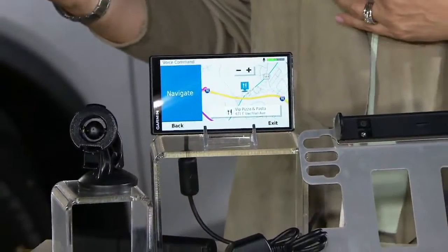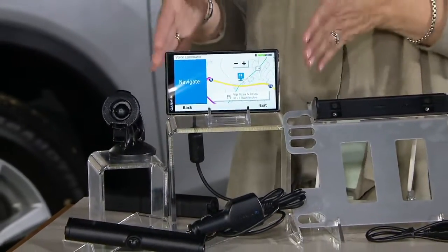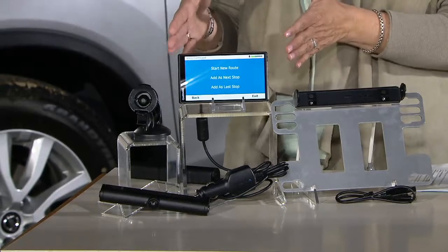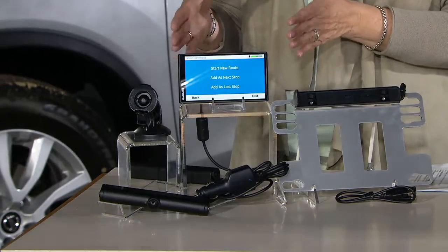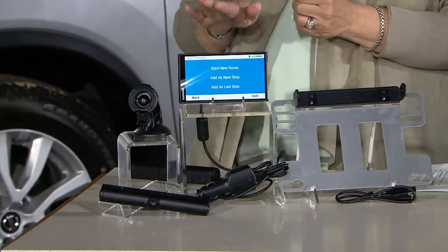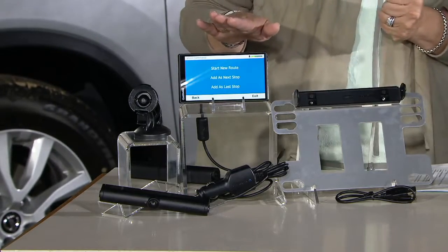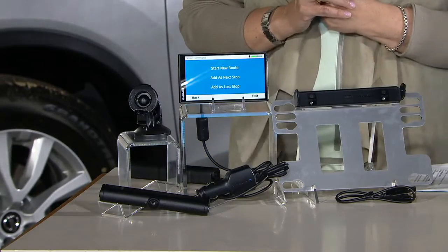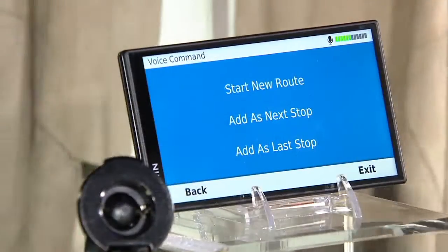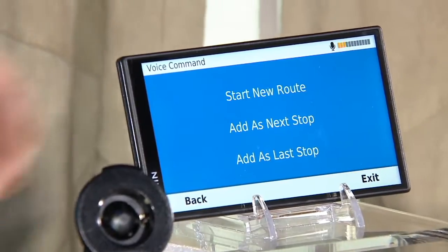Instead of relying on your phone, let the Garmin DriveSmart do all of the navigating for you. By the way, this has Bluetooth technology so that you can also pair this with your phone. So if you want to use this as a speaker phone, you can do that, correct? You can answer phone calls through this. You can receive text messages through this as well. Indeed. So that's an option if you'd like to use it that way.